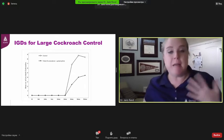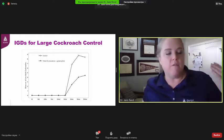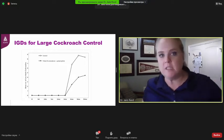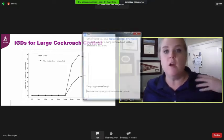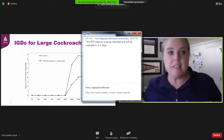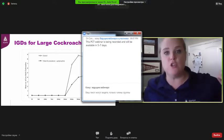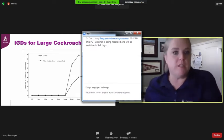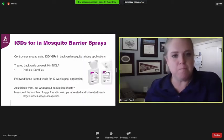So again, it may take some time, but very useful for a PMP if you know you're going to be making applications once every quarter, once every month, once every 6 months, making these applications to get population control over time and those overwhelmingly different reductions in populations.